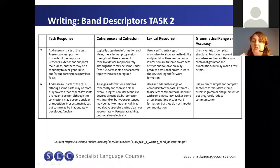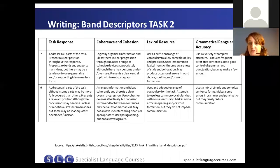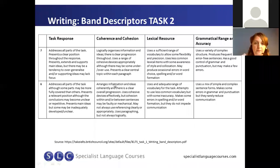For grammatical range and accuracy, similar to task 1, it's to do with the variety of complex structures, the variety of different structures you're using, and making few errors, not many. Again, in band 6, the examiner may see some errors, but in band 7, they'll see a few, but not many. So let's have a look at our example task.